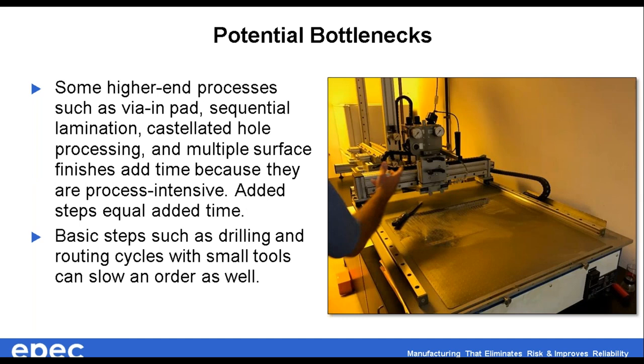Potential bottlenecks. Some higher end processes such as via and pad, sequential lamination, castellated hole processing, and multiple surface finishes can add time because they're process intensive. Added steps just equals added time. Basic steps such as drilling and routing cycles with small tools can also slow an order. Sometimes that's overlooked, but in general, it's the higher tech stuff that causes problems. And here what you have is an epoxy filling process where they're filling some vias.